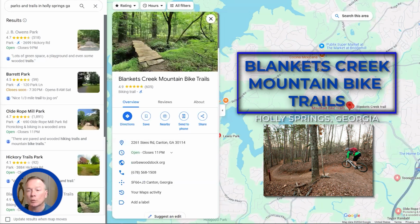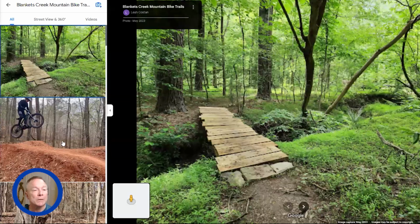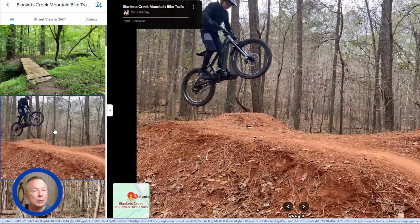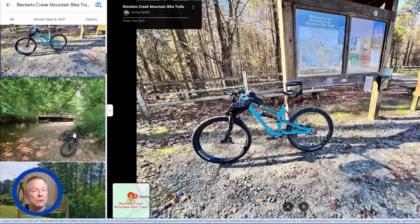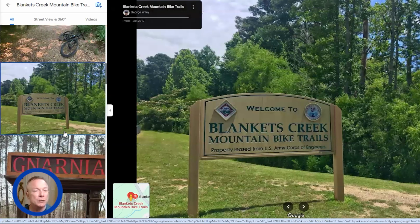It's right off of 6th Road, as I shared with you, which is just right off of 575. Really quick drive to get over there. This is where a lot of people will bring their mountain bikes, really enjoy the trails, and get to see some wildlife there. A lot of my friends that are really big into mountain biking will go here to Blankets Creek Mountain Bike Trail to enjoy themselves.